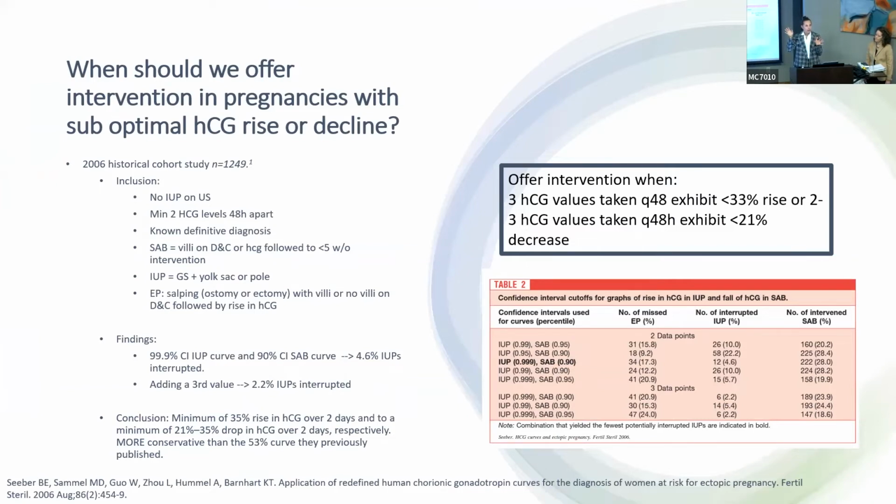And they applied different confidence intervals to that. Again, they used tighter confidence intervals for the intrauterine viable pregnancy because their primary error they wanted to avoid was intervention in what would become a viable pregnancy. They used a lower confidence interval for the miscarriage data because they thought that mismanaging an ectopic versus a miscarriage was less of an error.